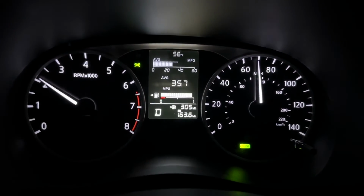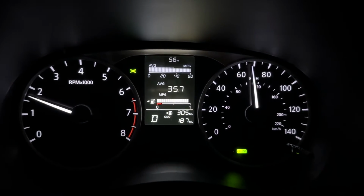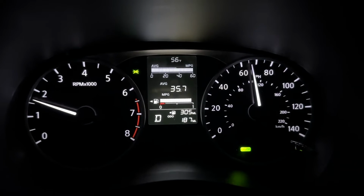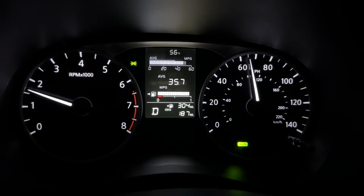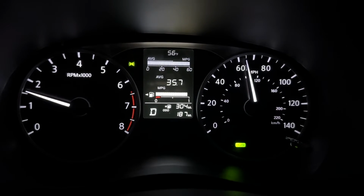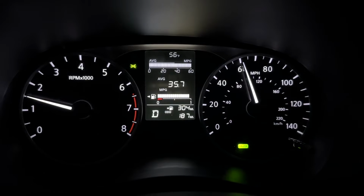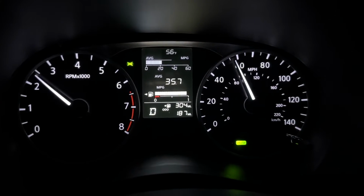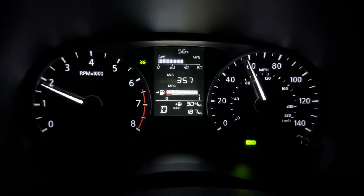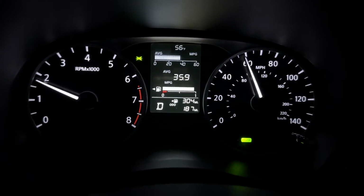Let's see. It's only got 187 miles on it so far. So the engine is not broken in, but we'll see what it really does. Typically on my fuel economy run, the way out is slightly downhill and the way up is slightly uphill. So we're going to end up at the same gas station. So overall, the net elevation gain is 0. But we just went up to 35.9.